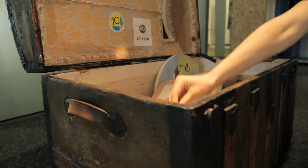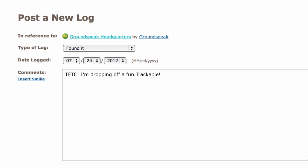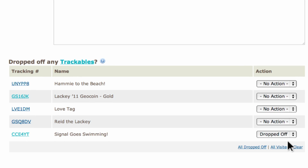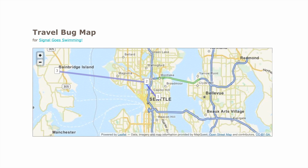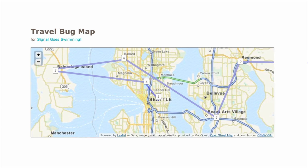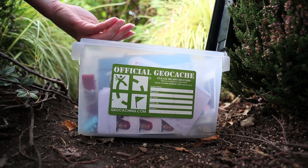When you physically place the trackable in another cache, log the movement by dropping the trackable when writing your Found It log. Much of the joy of owning a trackable is being able to follow its journey, so it's important to log their movements online.